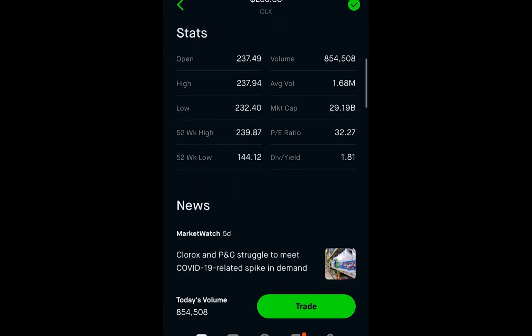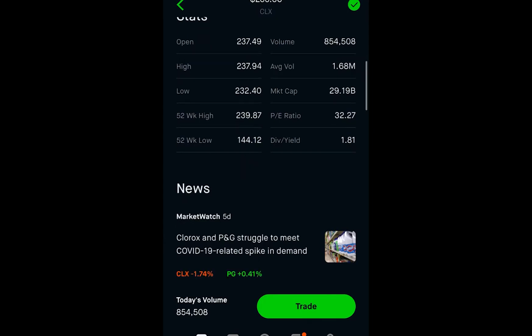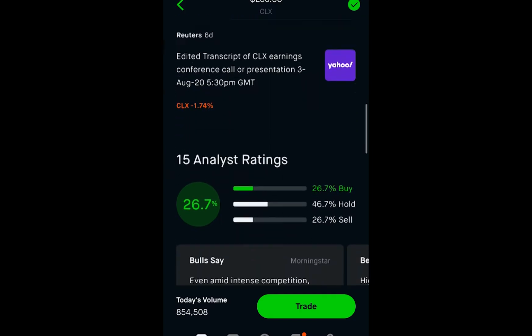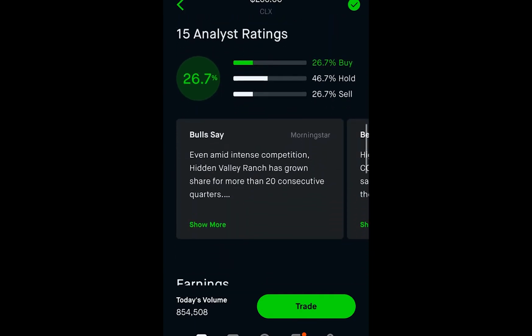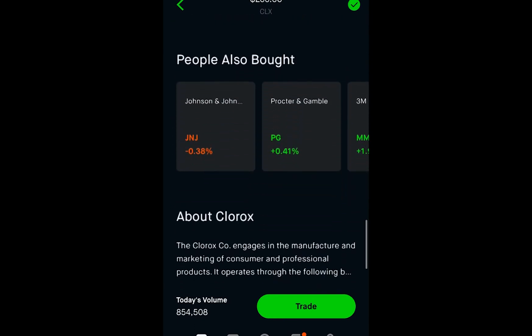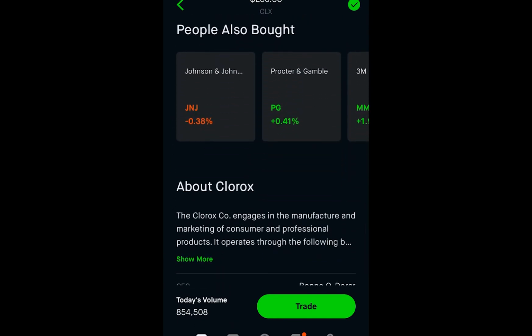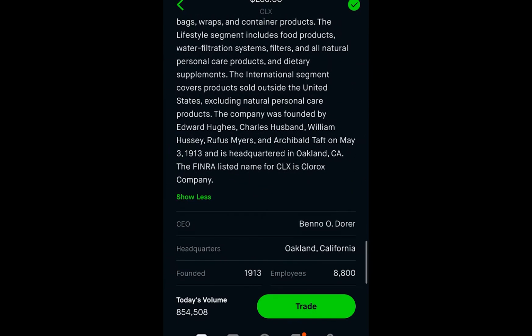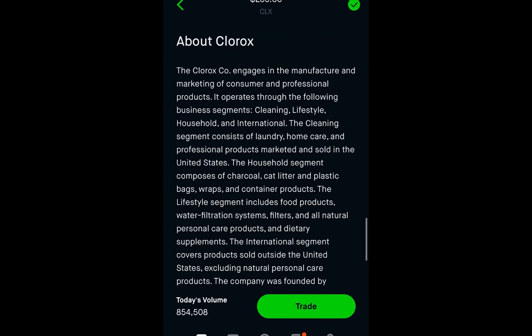Now this is about all you have for analytics on any given company on Robinhood. It shows you news if there is any related news. It shows you analyst reviews, which I would take with a grain of salt. It'll show you earnings calls, related lists, as well as if someone bought the stock, what else they bought, and a little description of the company. That's all you're going to get on Robinhood.